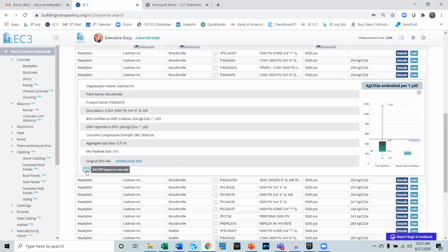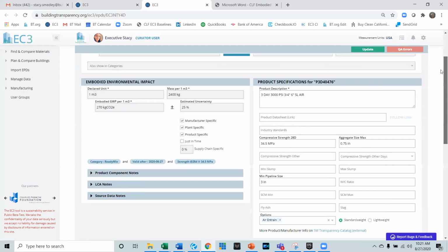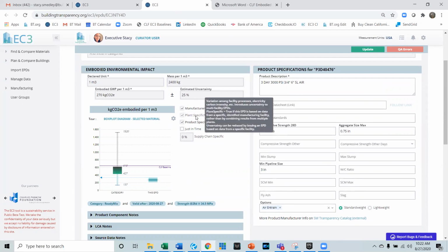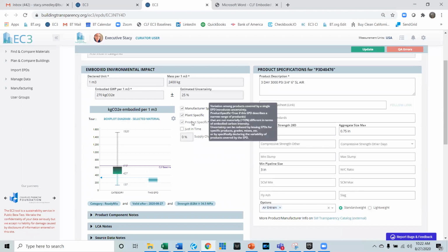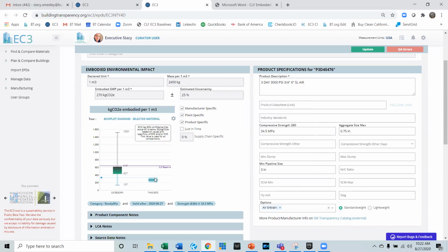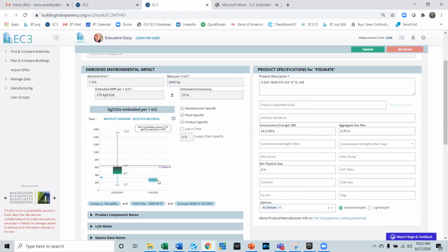And just to dig into that for a second, I go to the actual EPD. What you're going to see is that for every EPD, what we've done is estimated the uncertainty by understanding if that EPD is manufacturer specific versus industry average, plant specific versus for all plants, product specific versus for all products of the plant. And then this last one is supply chain specific. So for concrete specifically, the reason there's still a little bit of blue squishy stuff left on this one is because they're using average cement plant data. If they provided a cement specific EPD, we would be able to fill this in to somewhere around 90% supply chain specific, and their blue squishy stuff would drop to 0.